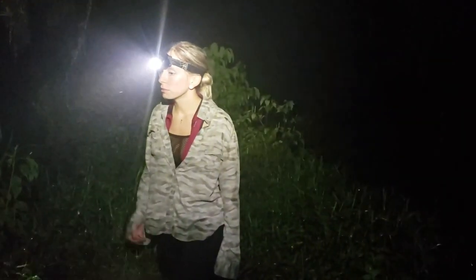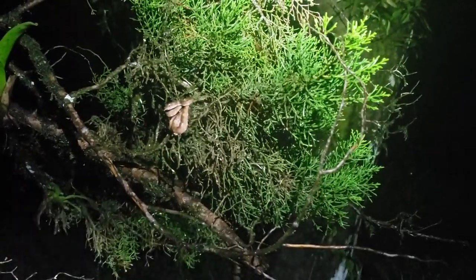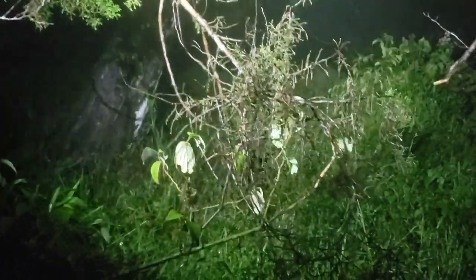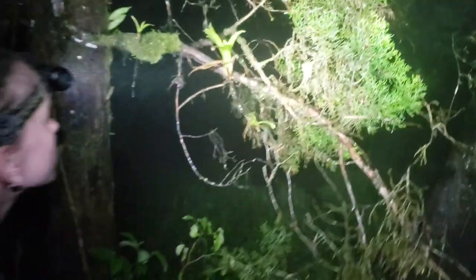Yep, you found one. Taylor found the eyelash. And I only saw it because she pointed out, you got the first eyelash. Oh, look at him. It's raining. Oh my gosh, finally an eyelash viper. Well, he stands out really good in the light. Get you in the good spot, Tay.